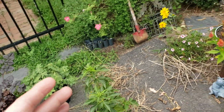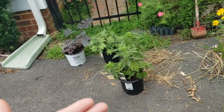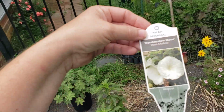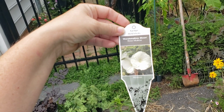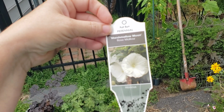And I don't know, did you just see this gorgeous hardy hibiscus flower? I collect hardy hibiscus. I've never seen this variety, and I don't have it. It's called Marshmallow Moon. I mean, that is just super duper stunning. It is pure white. All parts of the flower are pure white.